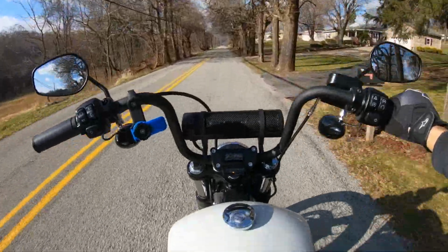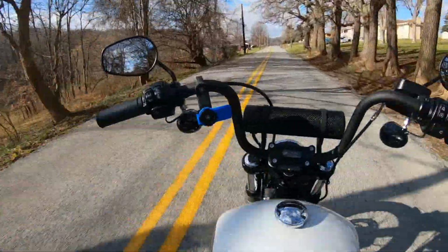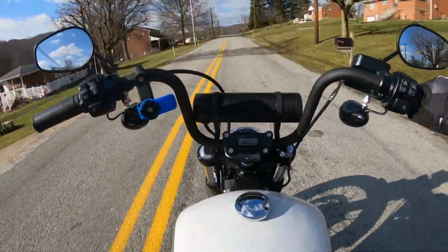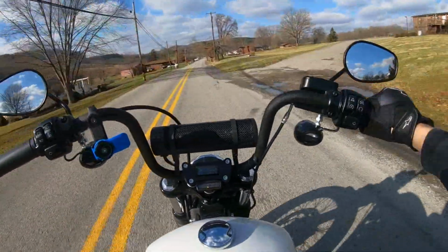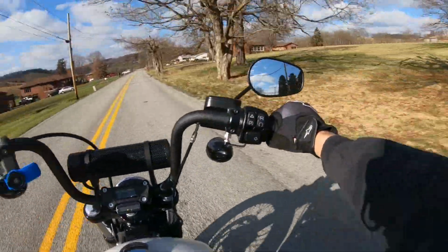So like I said, we're on this beautiful 2021 Harley Davidson Street Bob 114 Milwaukee 8, and this is my motorcycle. As you guys know from previous videos, I do have the CBR 600, and I thought I'd change it up. And it's absolutely crazy and stunning right now.